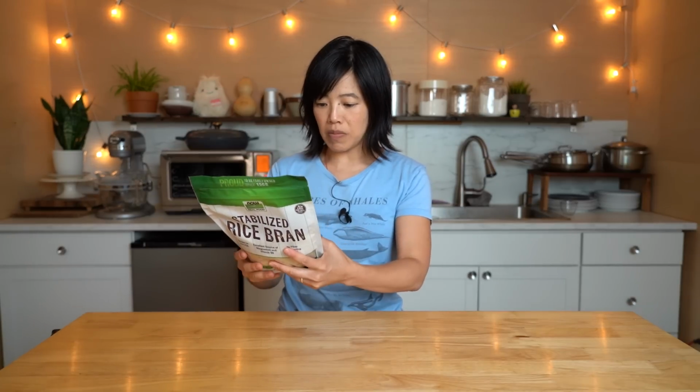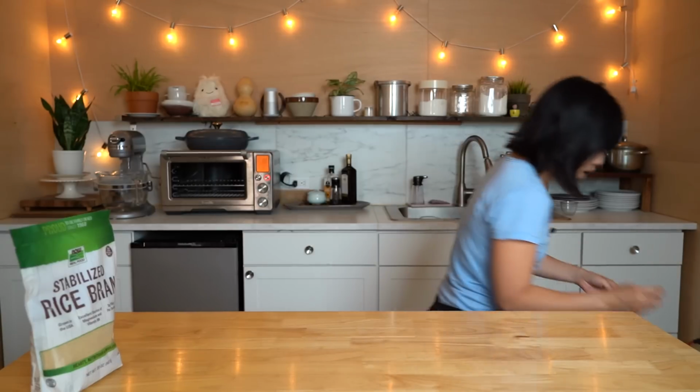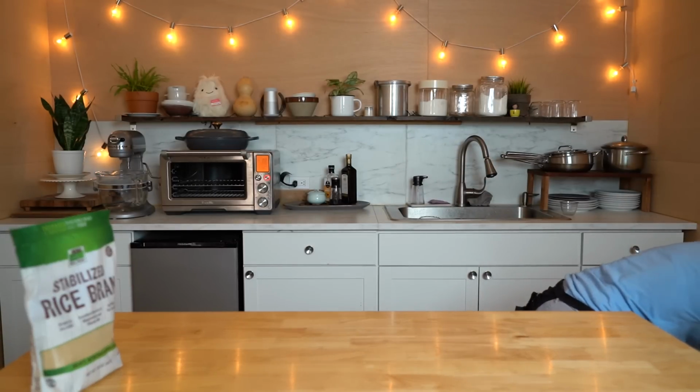So the recipe looks very straightforward. It looks like a basic cookie recipe, and I imagine they're going to taste pretty tasty, but we won't know till we actually make them. So let's go ahead and get started. The first ingredient we need is some rice bran, and I purchased this online. This is stabilized. I guess it goes rancid pretty quickly, so something about the stabilization process makes it so that it doesn't do so. Let me get my cast of characters here along with my ingredients.